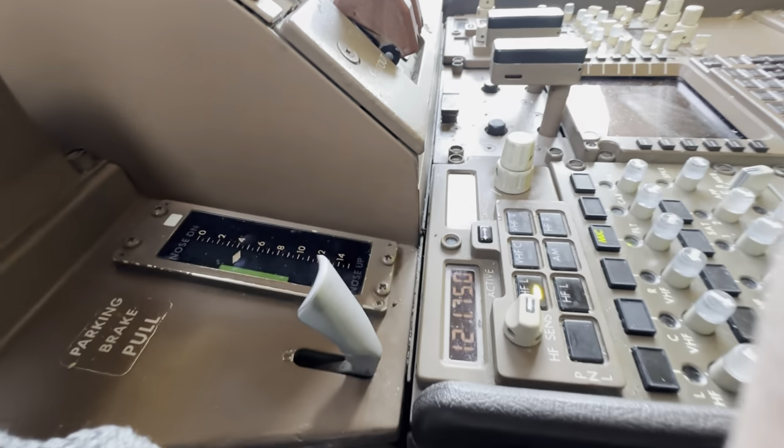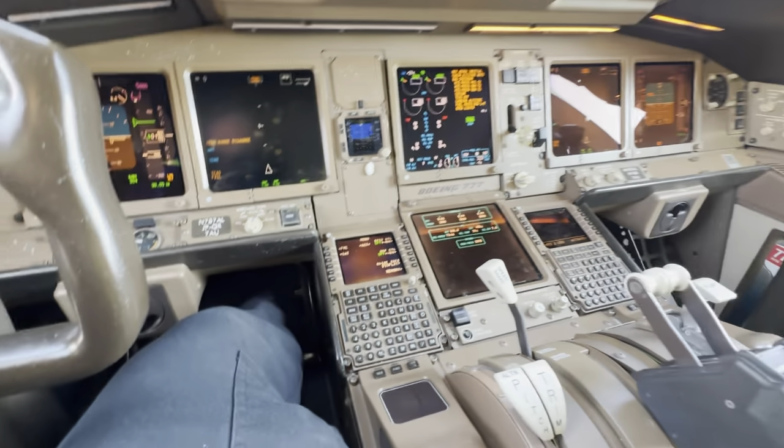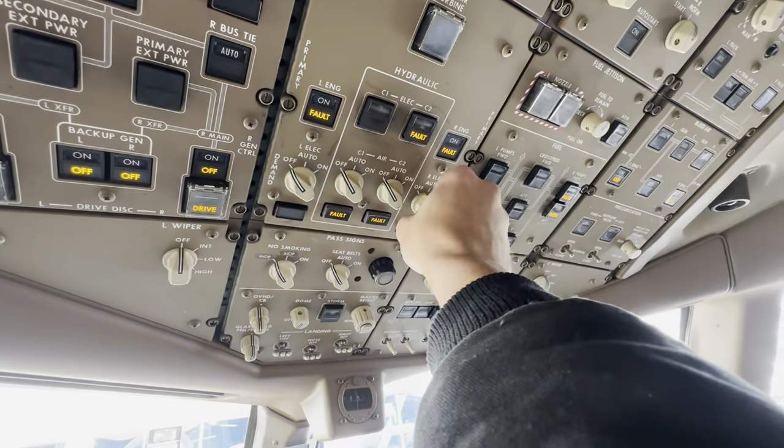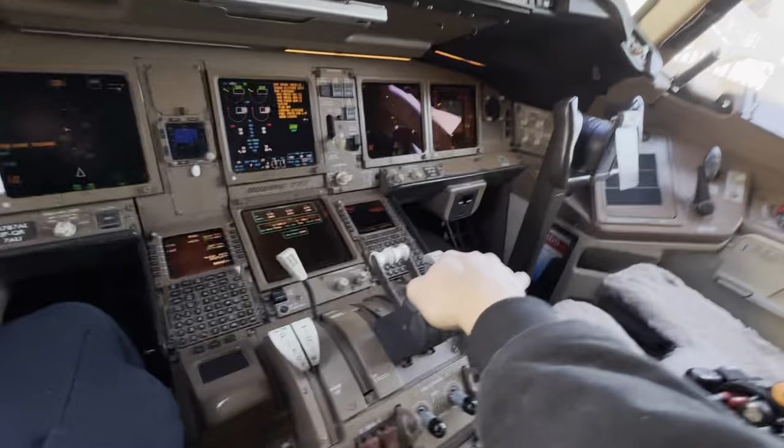All said and done, we set the brakes, turn off hydraulics, notify the tower that we successfully made the move, and then call for a jet bridge operator so we can get off the airplane. But yeah, that's about it. But it's even more fun when you're taxiing. At that point, you're not handling the radios, you're driving, and the person next to you is handling the radios.